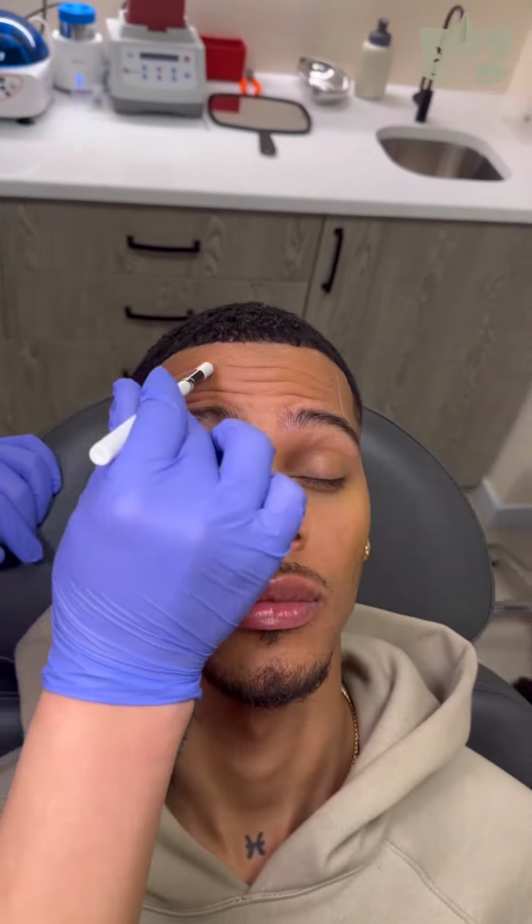I'm here with my lovely patient, and today we're going to be doing global optimization with Botox. So let's take a closer look at our patient's unique anatomy. Raise your forehead for me, really hard. Perfect. So this is the patient's frontalis, so it gives him these horizontal striations.